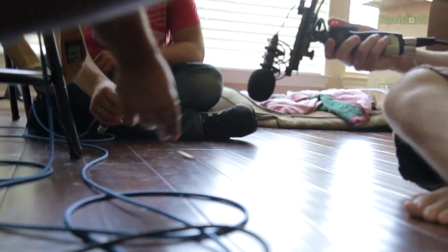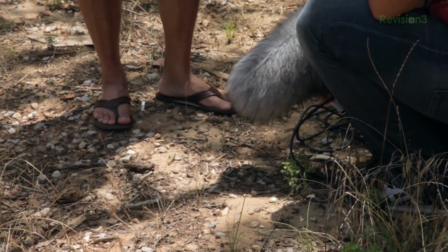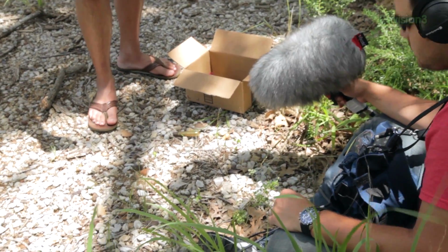We recorded every shell we had, dropping on several different surfaces. That way, I will have every sound that I need in the future without having to stop and get my Foley for this, which is going to save me a lot of time.